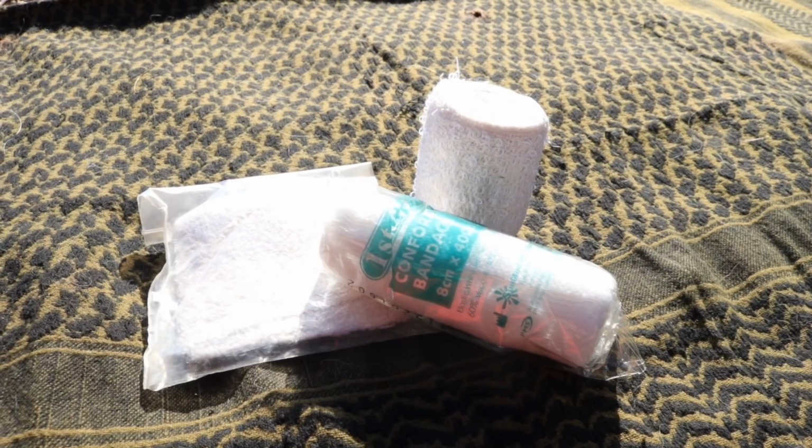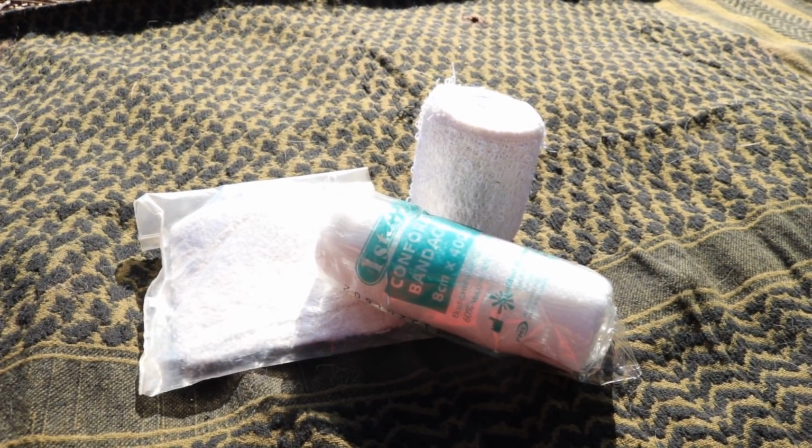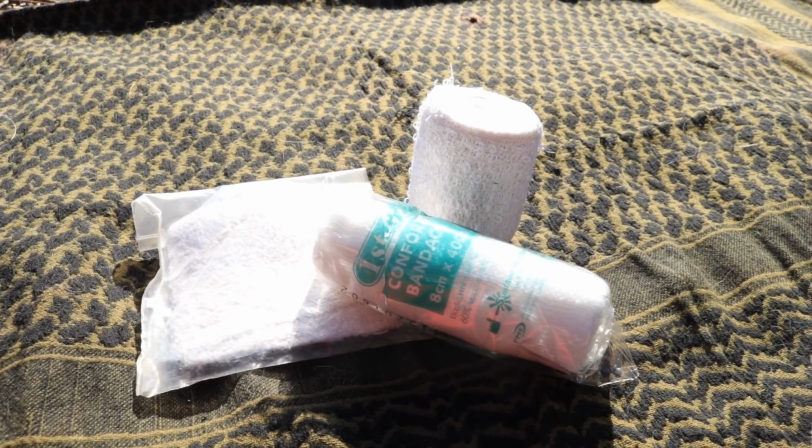Right, next thing is bandages. So I have quite a few in here actually. I've got these two and one that is in a waterproof bag. Same again, knowing how to use them. This is what I'm working on, knowing how to wrap an injury properly and get the right pressure and things like that. Because it's one thing carrying it and it's another thing using it.